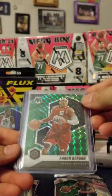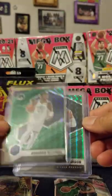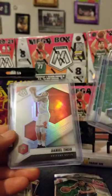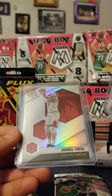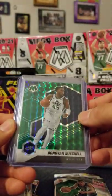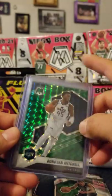I would have to rate this. I think my boy Donovan Mitchell right here saved the day, and Daniel right here with this silver prism. So I'd give it a 7 out of 10. What you guys think? Let me know.